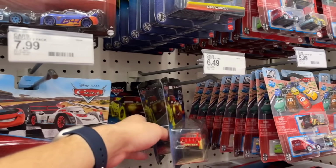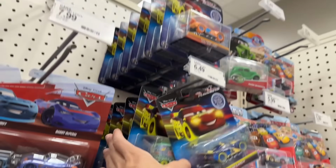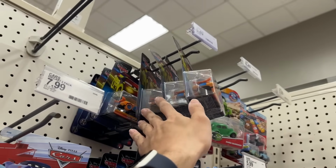Glow racers. God, why do we still have these? Almost all of them are the exact same ones. I mean, this whole top row is just Ryan, bro.